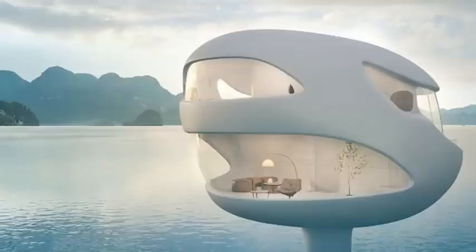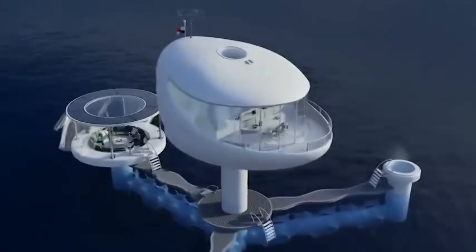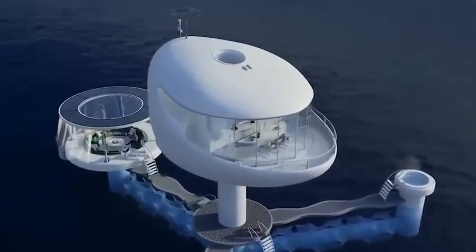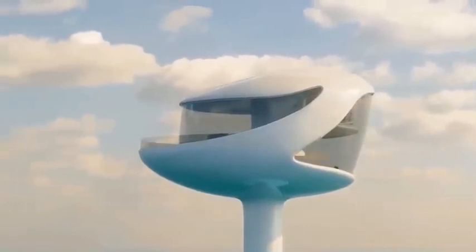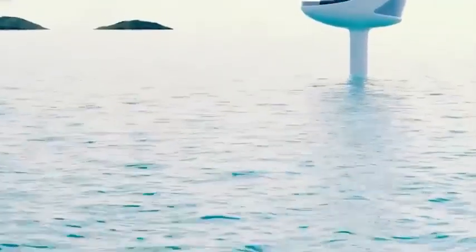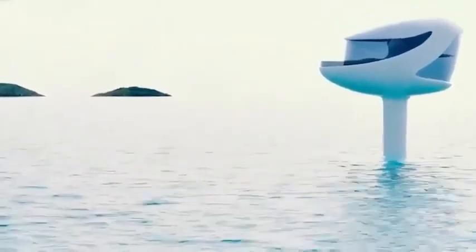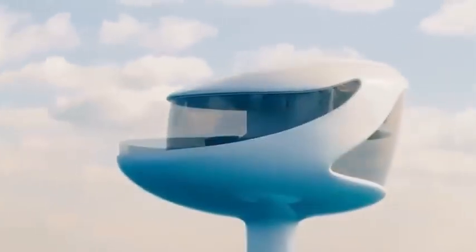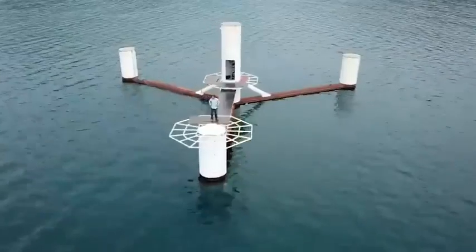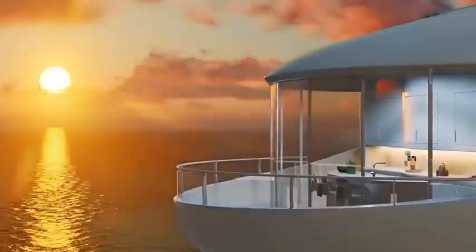Number 3. The Sea Pods. And now we have more of those seemingly highly fashionable, extremely expensive, ultra-modern floating houses that are only available to the mega wealthy. This time we're in Panama, looking at these crazy futuristic Jetsons-looking pods that poke up out of the water on stalks. These pod-like structures are the design of a Dutch architect as a solution to overpopulated beach holiday destinations. Well, alrighty then.